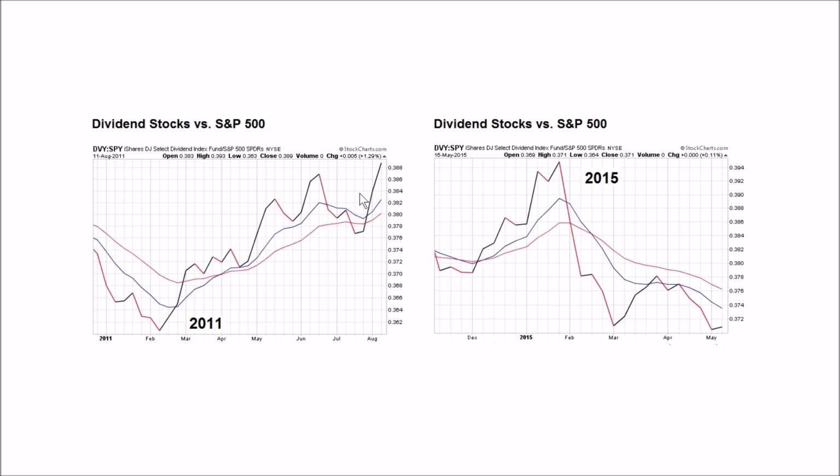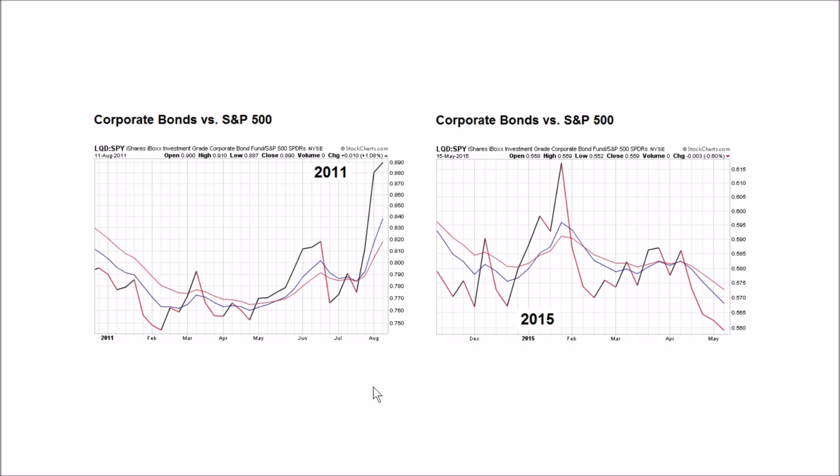Yellow flags here in favor of owning conservative dividend payers. The present day chart really doesn't look anything like this. This is a low, this is a low, this is a lower high. This is a bearish look here with blue dropping below red. S&P 500 starts to correct sharply here in August.